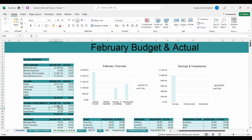Oh, do you know what? Should I put £60 in? No, I'm just going to leave that till the end. Usually I do that at the beginning, but because I've earned a bit more this month, I want to put a bit more into my sinking funds as well.